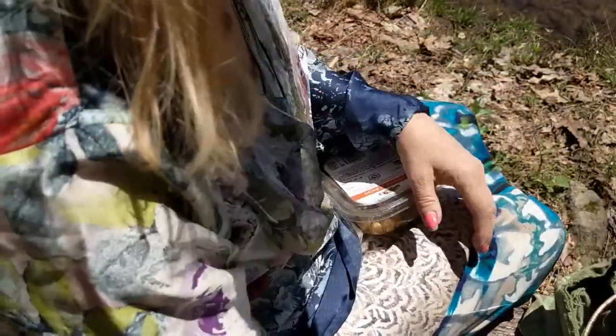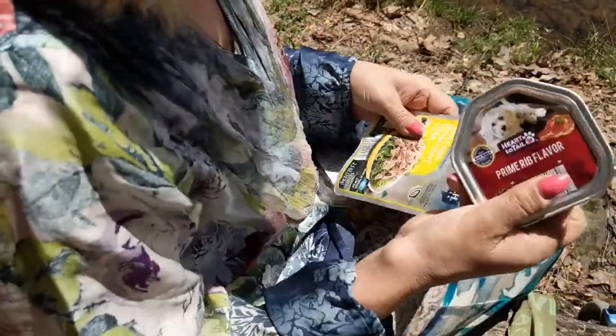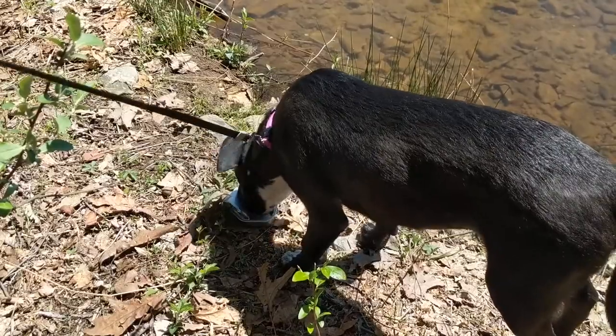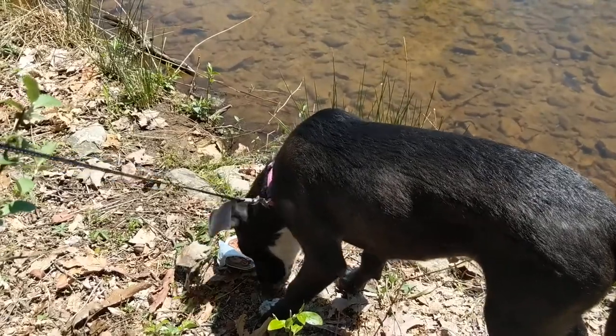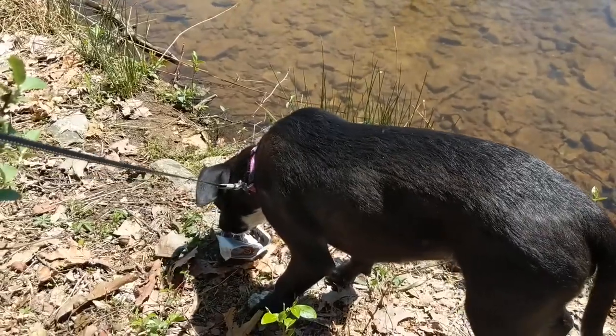Salad, some packaged tuna for myself, and for Freya, got her one of these. Freya, what I got for you? You want this? Yeah, that's gonna be your lunch. She really loves those things. And the ingredients are really, really good on them. And they're from Aldi.